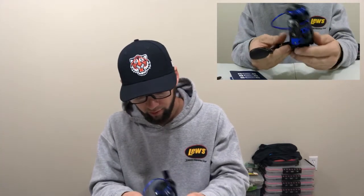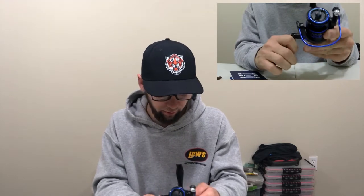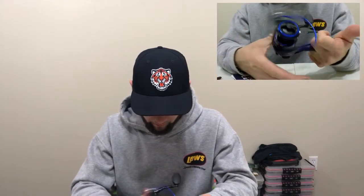This is a 5.2 to 1 gear ratio. It's pretty average for a spinning reel. You can get them faster, but you usually pay a pretty good premium for a high-speed reel in a spinning reel. It has a 12-pound drag. It weighs 9.03 ounces, so it's on the heavier side of things, but not ridiculously heavy. And in my hand, it doesn't feel heavy.